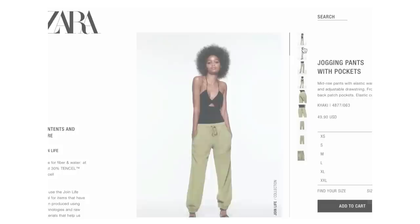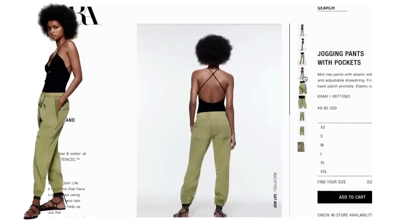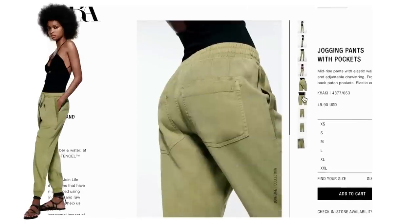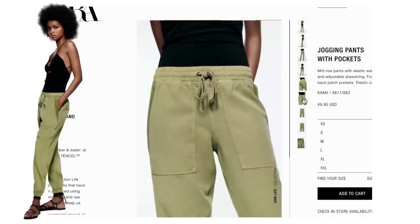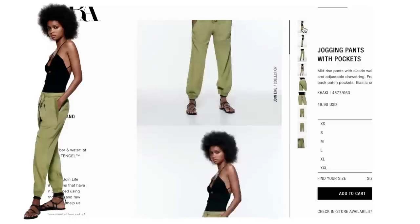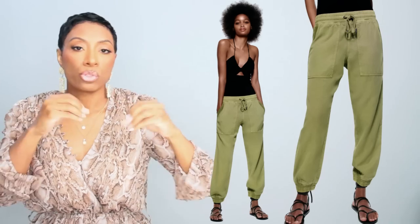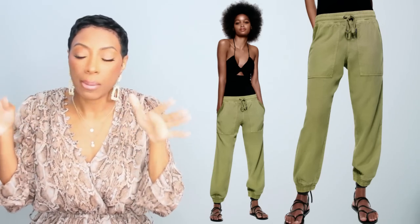Moving on. Now the joggers, gave me a little run for my money, but I found them. I found them at Zara, and these are $50, $49.90. They come in sizes extra small to double XL, and we love. The color of these is really perfect for what we want to use to dupe this look. It's gonna look nice underneath that blazer with those creamish tones. It's gonna look really good up against this like sage olive type color.